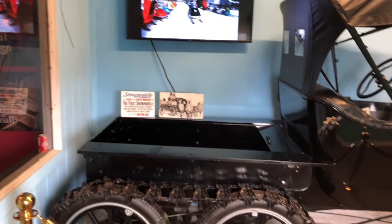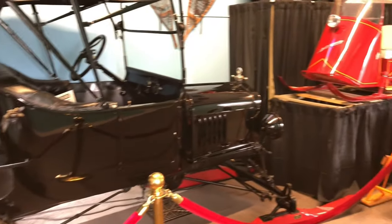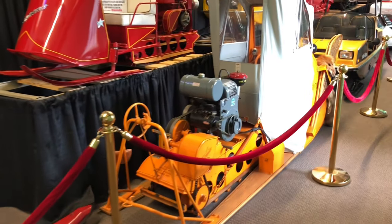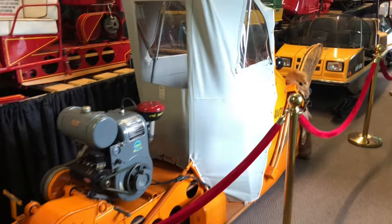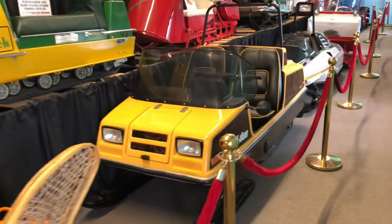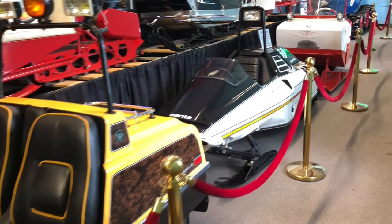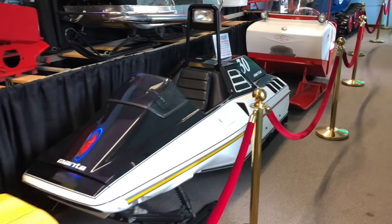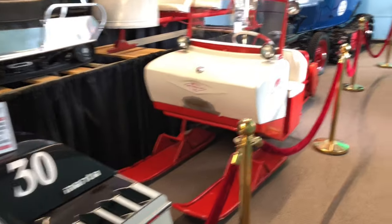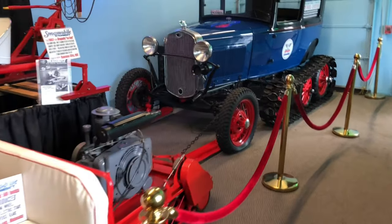Wow, got a lot of snowmobiles. Different vehicles, look like from the 50s. Yeah, these some really old snowmobiles up in here. Oh yeah, look like they got a few car snowmobiles as well. There's one back here. We just passed up one. Check this old beauty out.